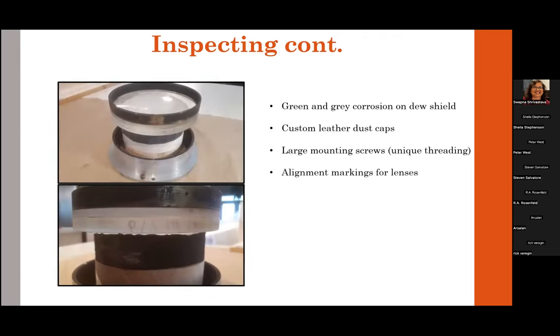After some time has passed, I finally decided to open up the cell and look at the lenses. And the first thing I noticed are these penciled markings for alignment. As you can see on the left in this bottom picture, there are markings for both aligning the lenses to each other, as well as aligning the lenses to the spacers, which is very clever.